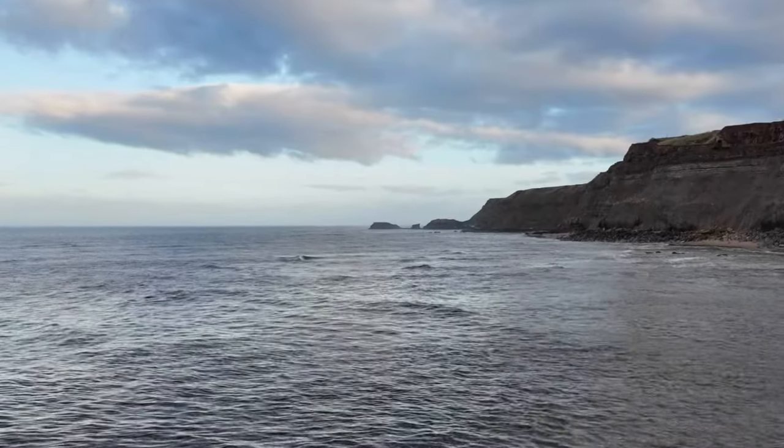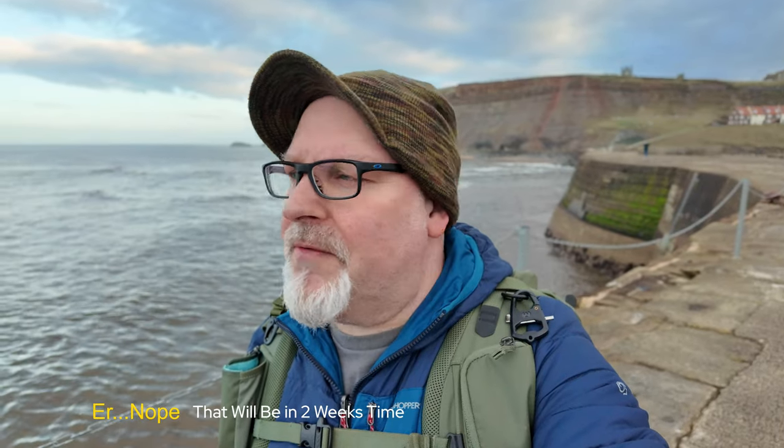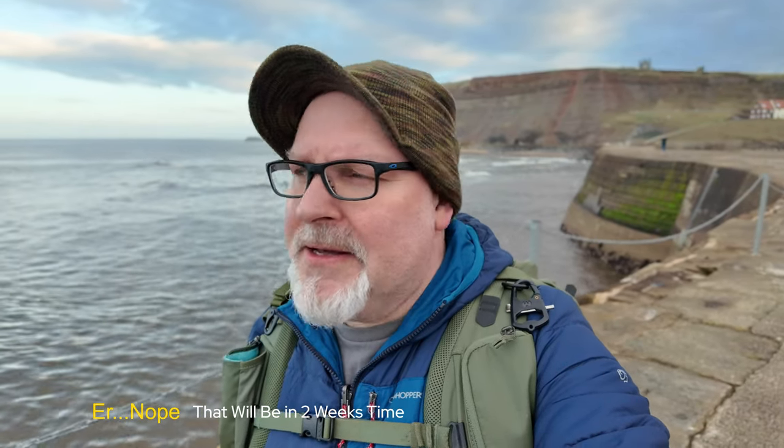If I just spin you around, you should be able to see Saltwick Nab. That's the entrance to Saltwick Bay. So if you stick around, that's going to be next week's video. We're going to see if we can get some nice shots of the shipwreck of the Admiral von Tromp. So that's next week. But this week, let's get out on this pier and see if we can get a bit of a sunset.